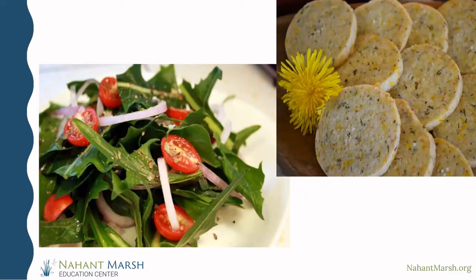Here is a photo of a salad, just an example of that, and then some shortbread cookies. So lots of different things you can do. There's a ton of recipes out on the internet, and I will share with you at least the ones that I'm mentioning here in this presentation.